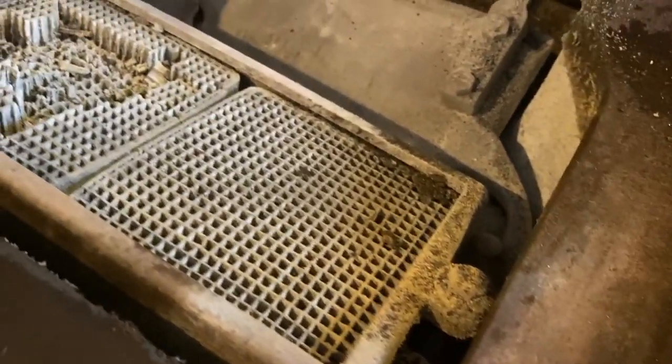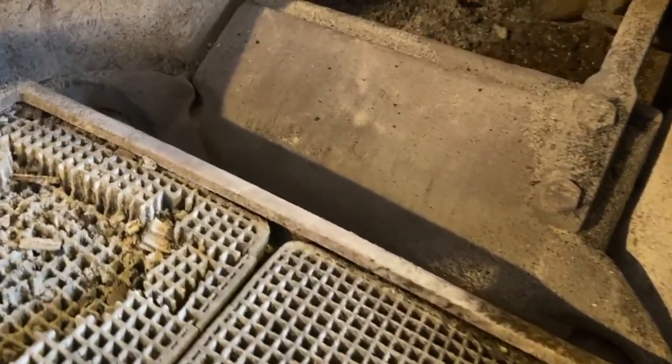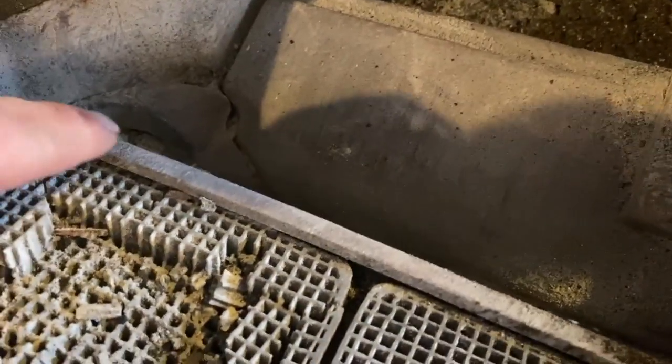Those of you that know us know we live off-grid. Our only source of heat is a wood stove. And our wood stove broke. What actually broke was, I guess you'd call it a bypass cover.